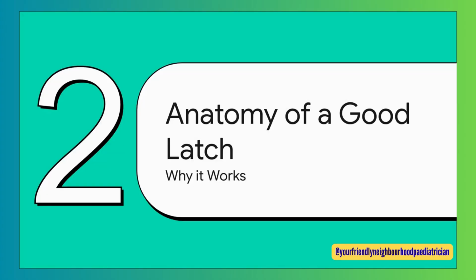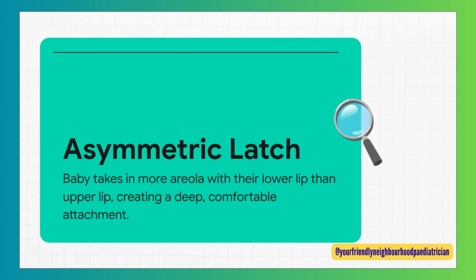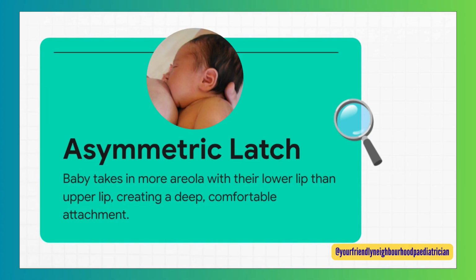So, what does a good latch even look like? Let's get into the anatomy of it, the real mechanics of why it works, because once you understand the why, making those little adjustments we've been talking about becomes so much easier. The magic word we're looking for here is an asymmetric latch. So what does that mean? It just means the baby takes in a bigger mouthful of breast from the bottom than from the top.